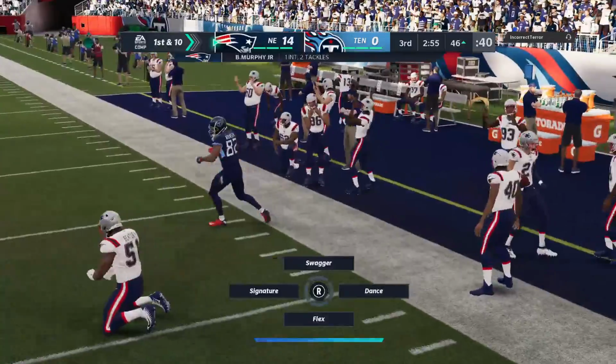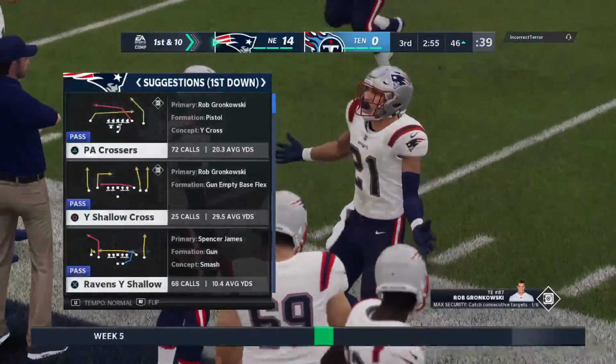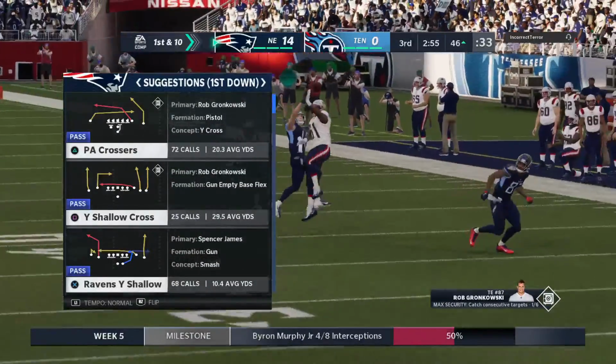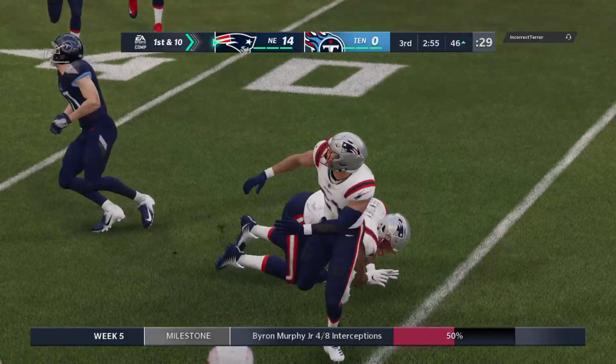The ball popped in the air and intercepted. Picked off by Byron Murphy. So that's back-to-back drives where they've thrown an interception. Ordinarily, we look at the offense and say, what's going on with your scheme? Maybe we should look at the defense and just give them a whole lot of credit. They've got them frustrated right now.